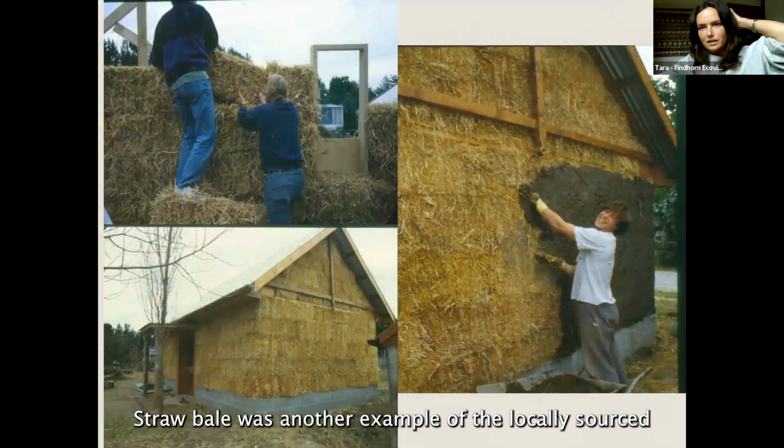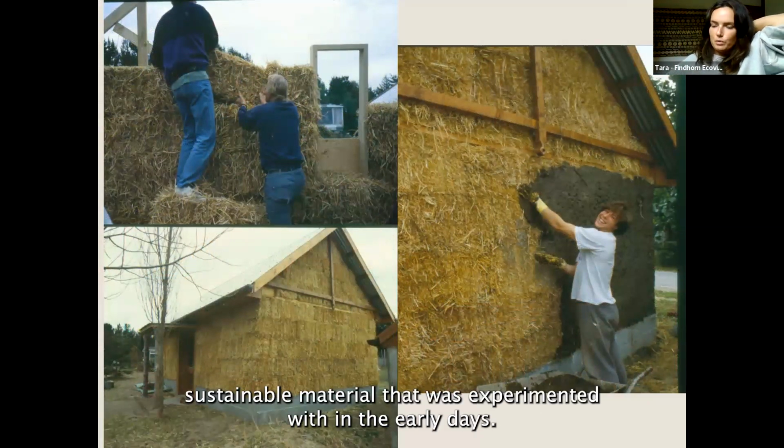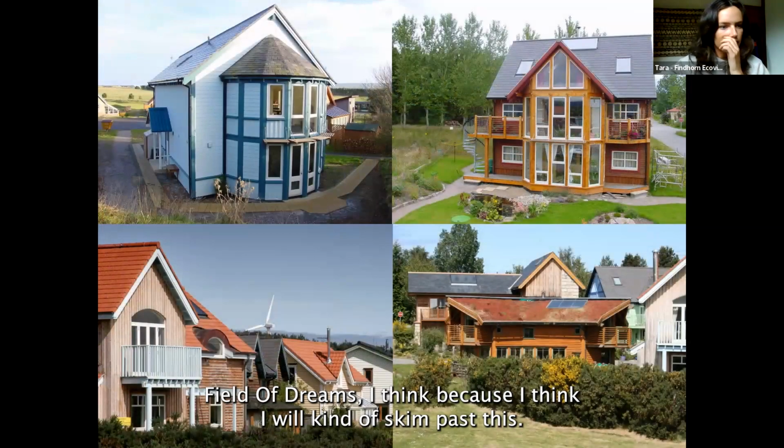Straw bale was another example of a locally sourced sustainable material that was experimented with in the early days. Field of Dreams, I think, because I think I will kind of skim past this.